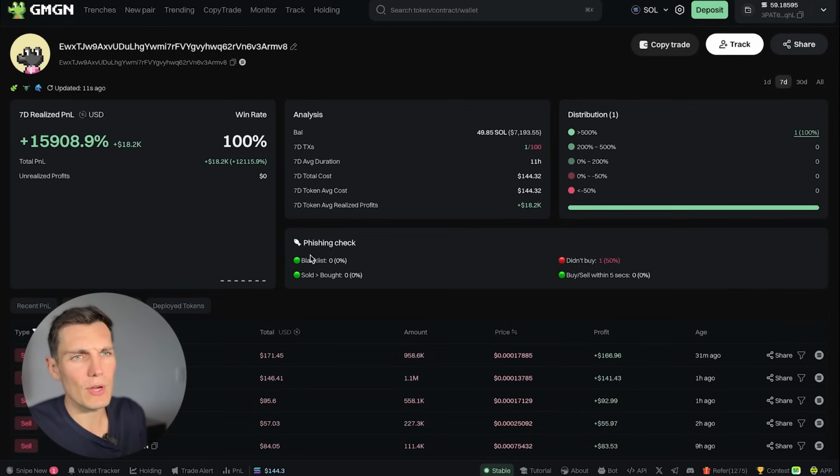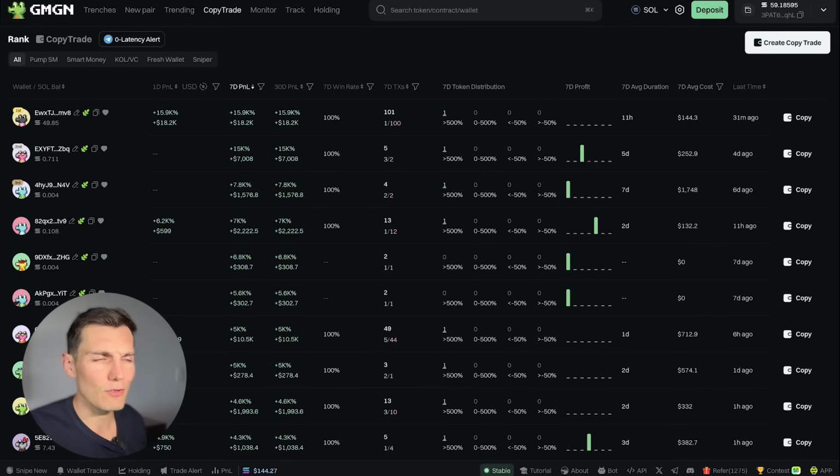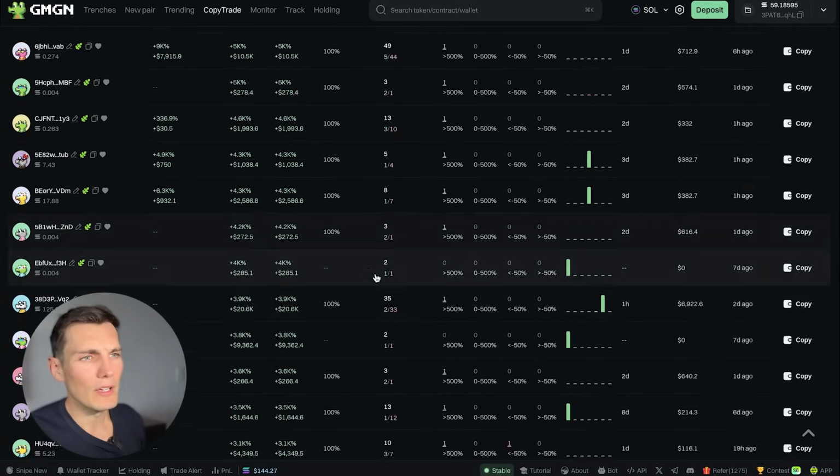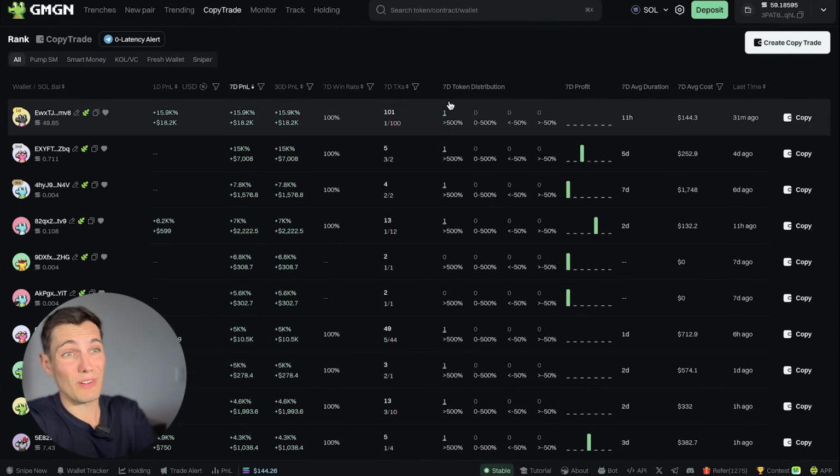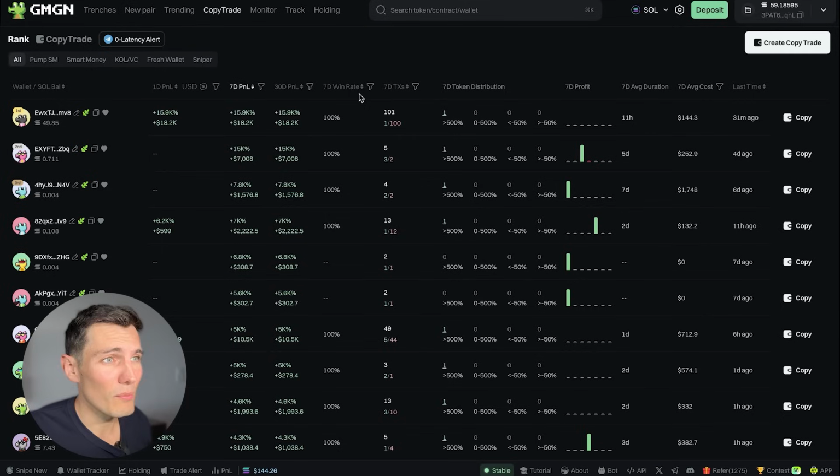So if you copy trade someone like that, you're not gonna win, because maybe they're not gonna do another trade, or if they see they have a lot of copy traders, then they're gonna dump on them. So you have to find someone that traded many coins. And for that, you will have to go into something that I don't know, because they don't let me choose by the number of things.